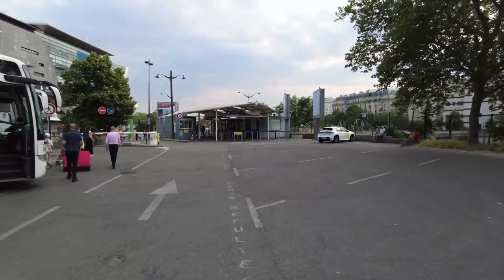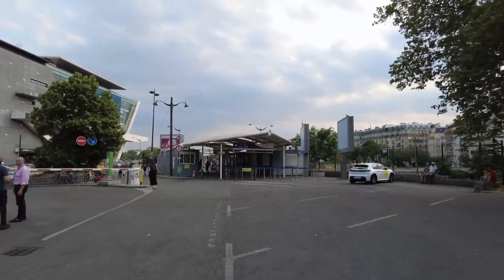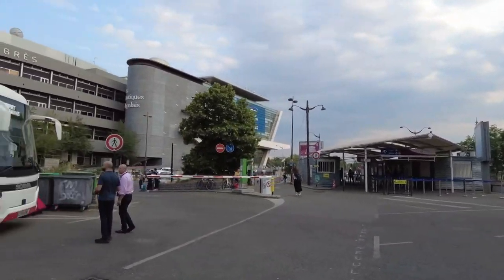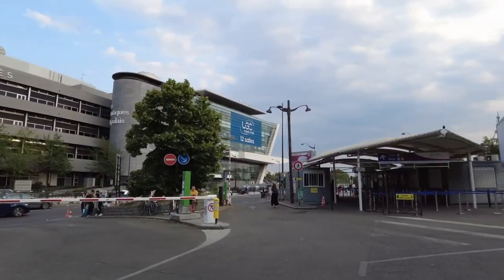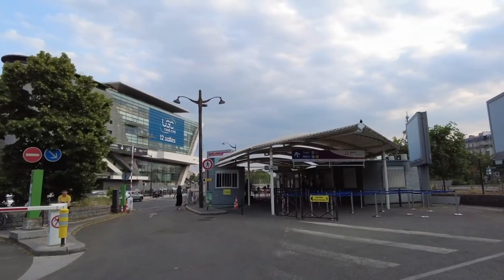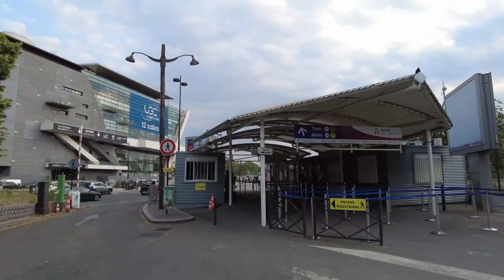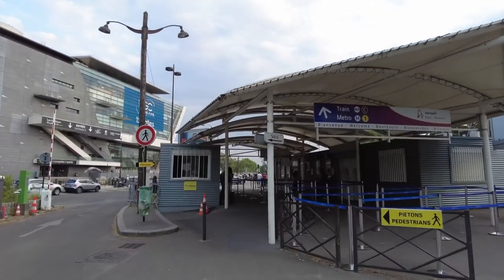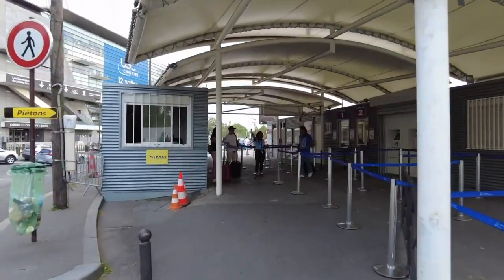Off the bus, a little bit longer than we planned for. Yeah, an hour and a half. This is the bus station, and opposite there is Le Palais des Congrès. We're going to follow the signs for the train and the metro, because that seems sensible. And the pedestrians as well. So we're just going to wander this way.